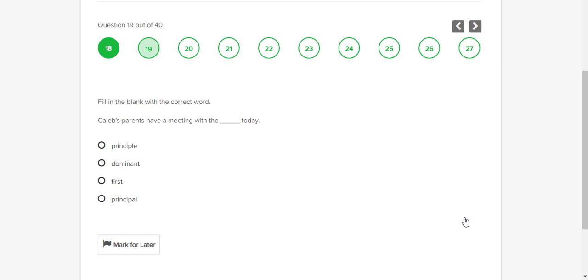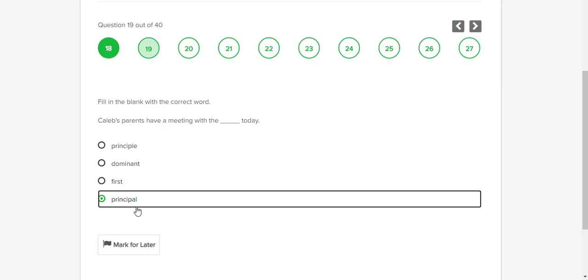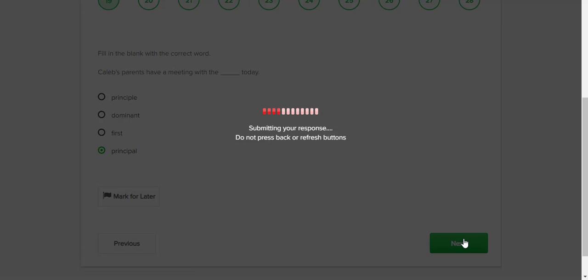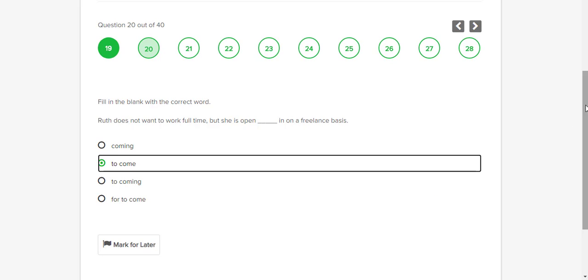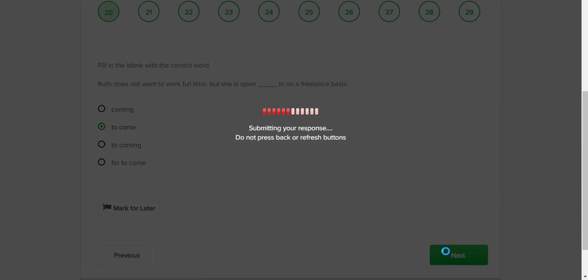So here our next question is, Sam's parents have a meeting with the dash today. So here our right option is principal. That is option D, principal. That means the head of the institute. So let's move next. So our next question is, Ruth does not want to work full time, but she is open dash on a freelance basis. She is open to come. So here our option B is correct. So let's move next.